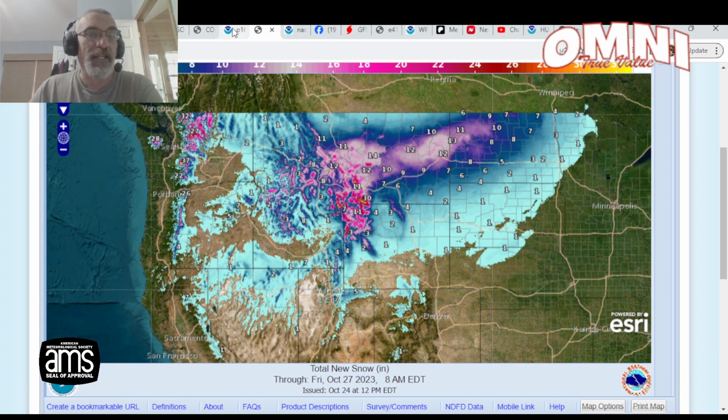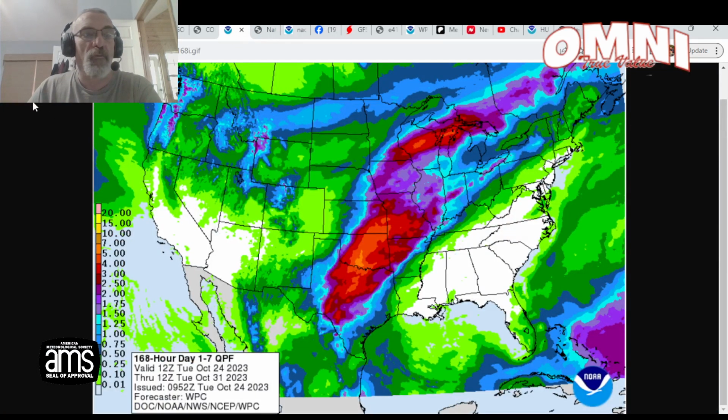We don't have that to worry about, of course, in terms of rainfall for the next 7 days. Very little. The lightest green is a tenth of an inch or less, and where it's just white, that's no rain. So much of southern New England down to northern Florida and west to southeast Louisiana, no rain is forecast for the next 7 days.